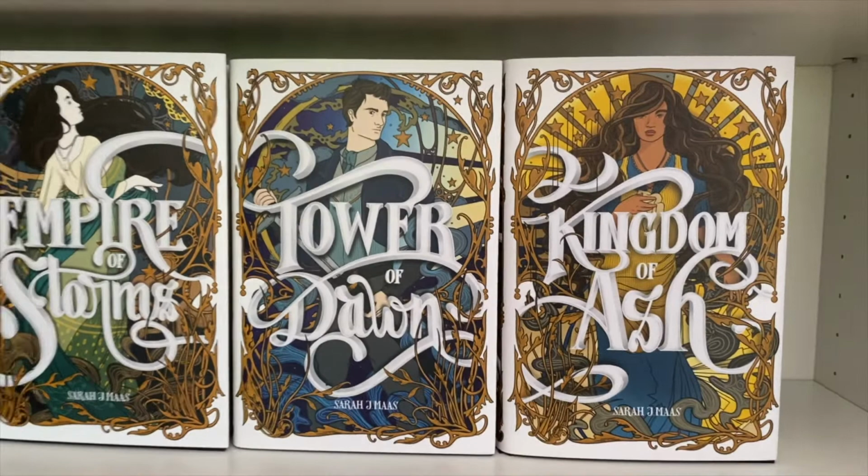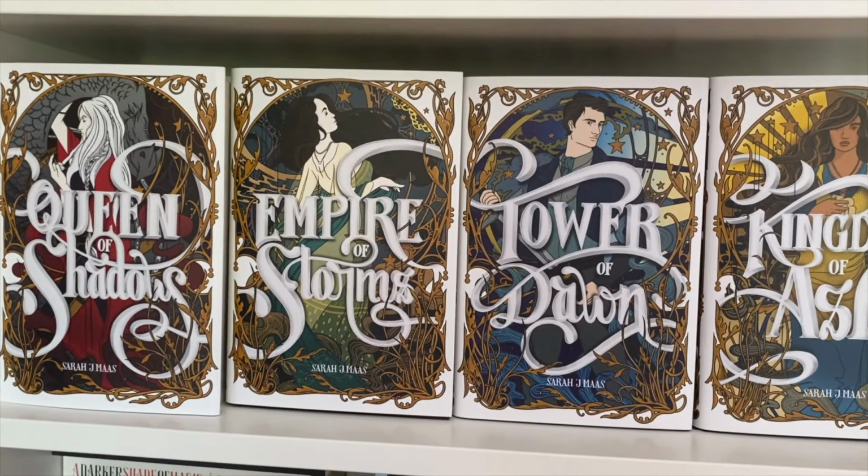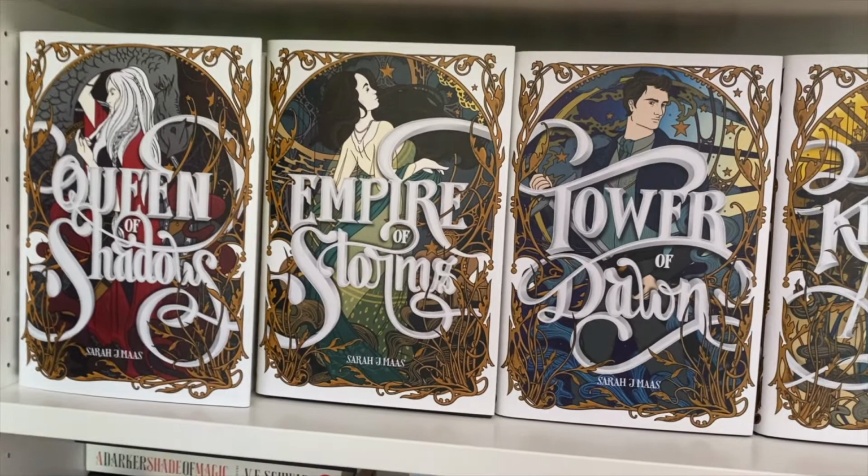And I just want to say, I don't own two copies of every Throne of Glass book in hardcover. I do own quite a bit of them in duplicate, but some of these are just random books that I've found used and gotten really cheap. So I'm not that excessive. I am very excessive, not entirely.